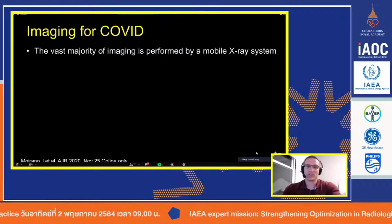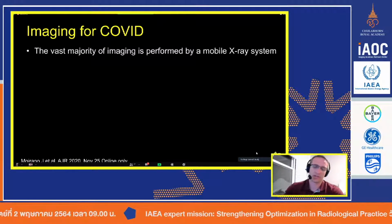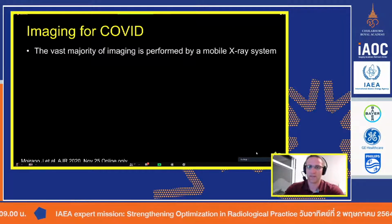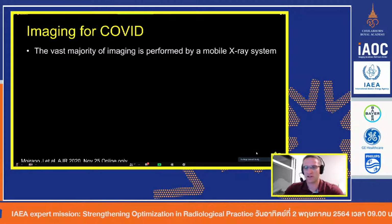So what are the goals here? Well, actually, let me step back. What are we basically doing? We're doing mobile imaging, right? So these are patients that are sick.